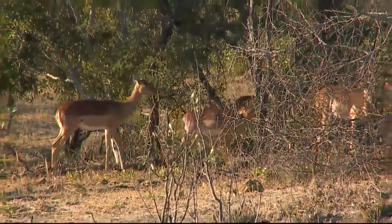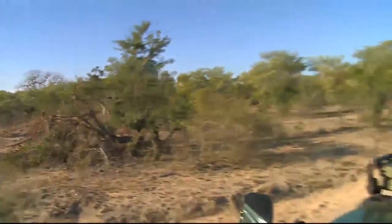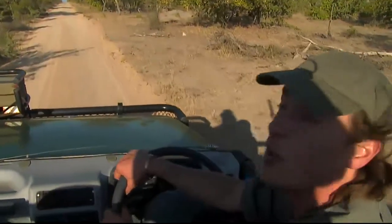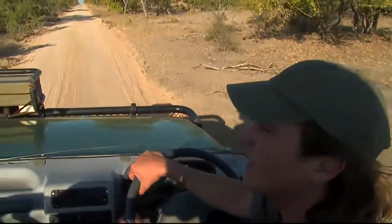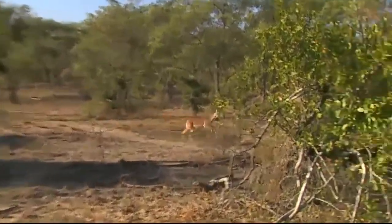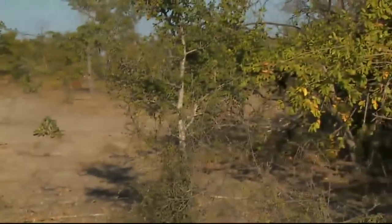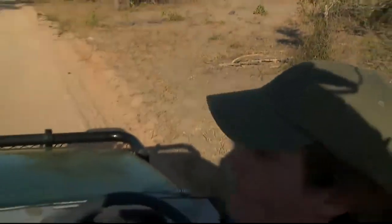Oh, but we're going to be causing a traffic jam, so we're going to leave them. Now, Sai is wondering, what do impala eat? Now, one of the reasons, oh, there's a little boy. His horns haven't quite got big yet. They're still growing. Oh, he's going to run across the road for us. Yay, you can see how fast he is. They're very good at jumping. They can jump over 20 foot in one go.